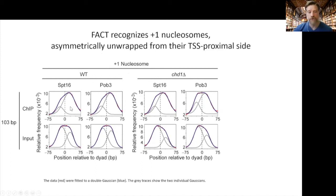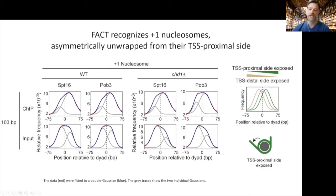Now, if you focus on what happens when you enrich FACT by ChIP, you see that you highly enrich one of those two populations, and that's the population where the nucleosome is unwrapped from the TSS proximal side. And we know that when Pol2 approaches a nucleosome, it does unwrap the nucleosome from this side. So what we think is going on is that it's transcription, again, that brings in FACT.